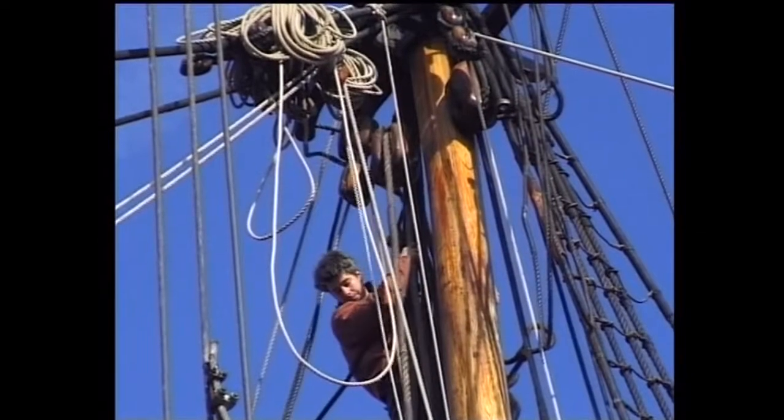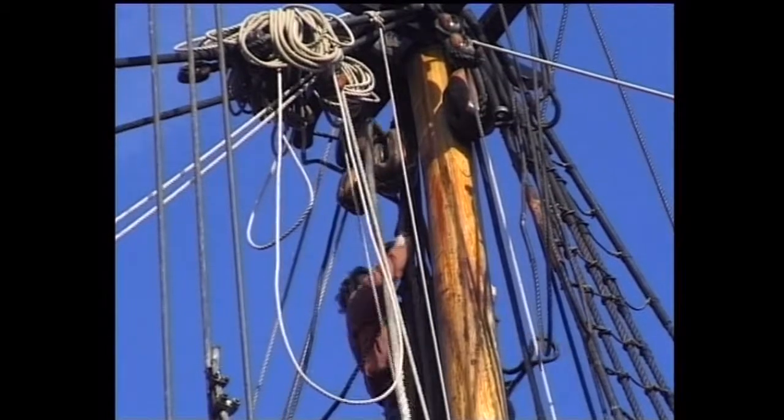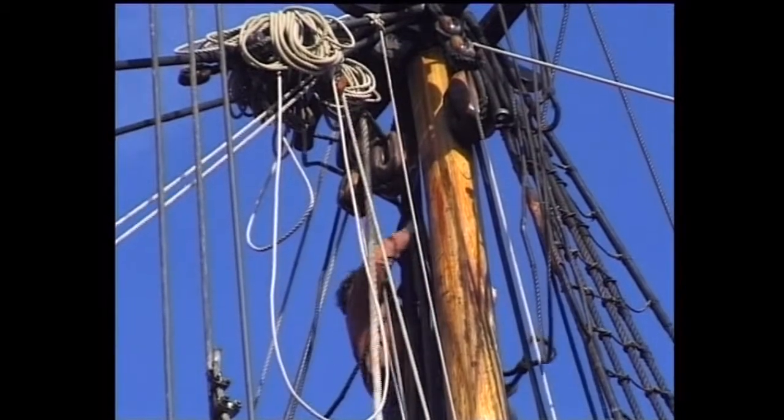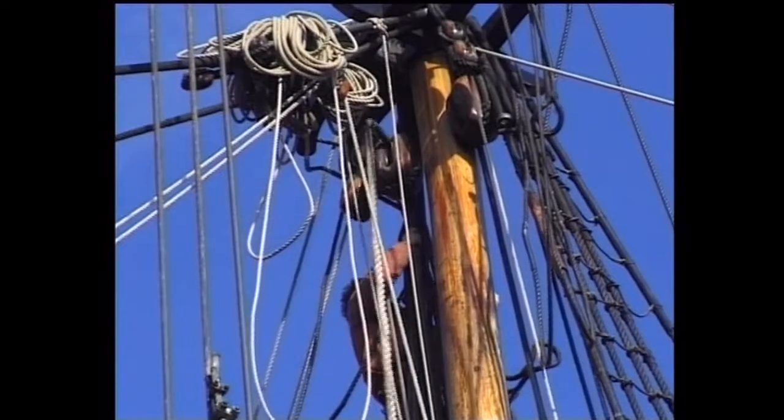With the topsail yard being supported by the lift blocks at the ends of the yard, the topmast lifting strop can be removed. The protection sheath where the rope goes through the tie blocks can be seen as it's pulled through the masthead tie block.